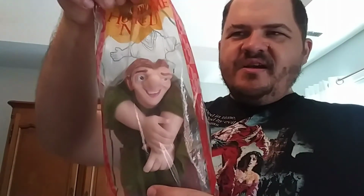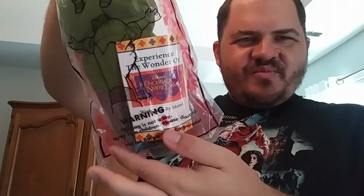Then of course we end with Quasimodo from the Hunchback films. And these were put out by Mattel. That makes me think of the Toy Story line. Oh, from Mattel. That would be a cool line to get. Who remembers the Burger King Toy Story line? Those were great. You had the little RC, you had the ham, you had the plush Woody. Oh man, I remember getting those.